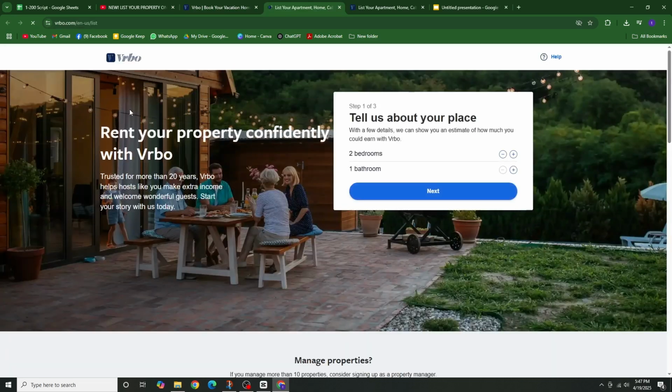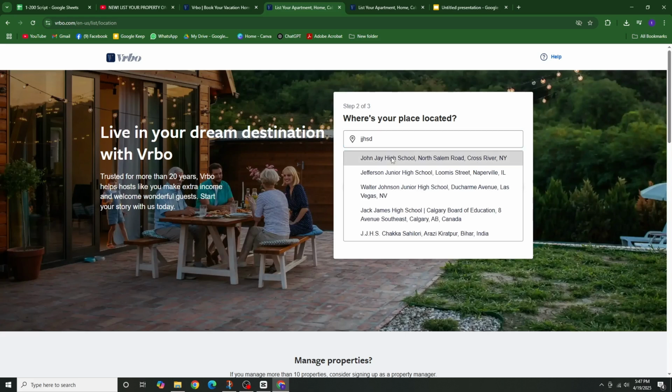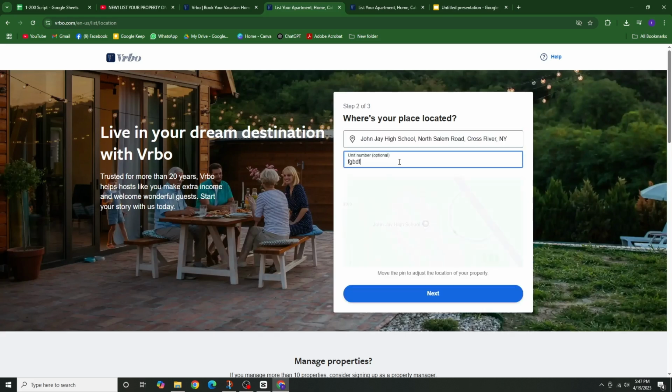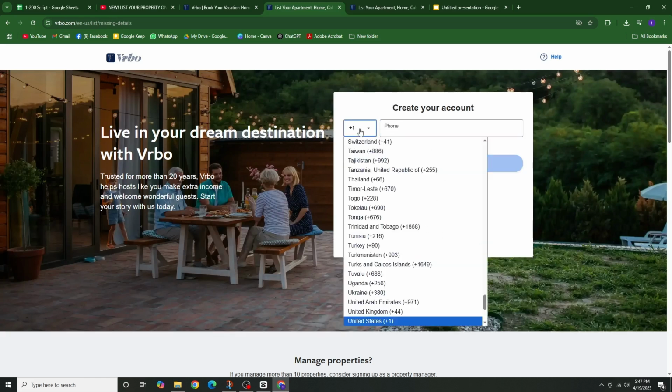Now, start by entering some basic info like the number of bedrooms, bathrooms, and other key details. Once you have filled those out, click on Next at the bottom. On the next screen, you'll be asked to provide your property address and unit number, if there is one. After entering that, hit next again. Now VRBO will show you an estimated value based on your property details and similar listings in the area. If you're happy with that, just click next to proceed.